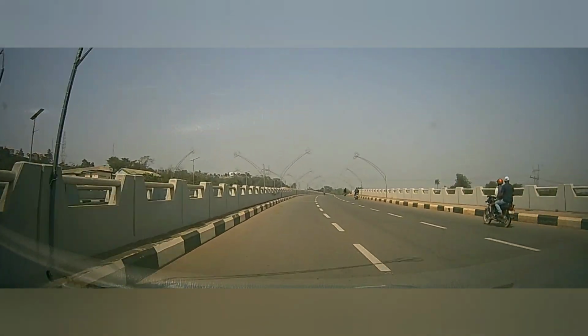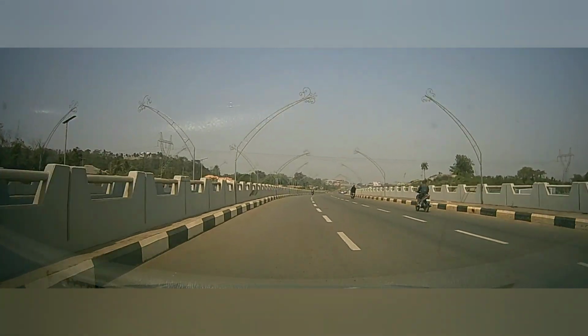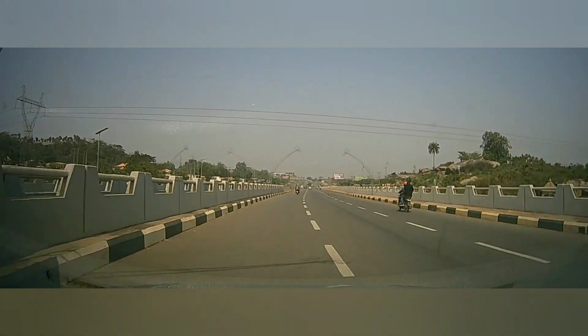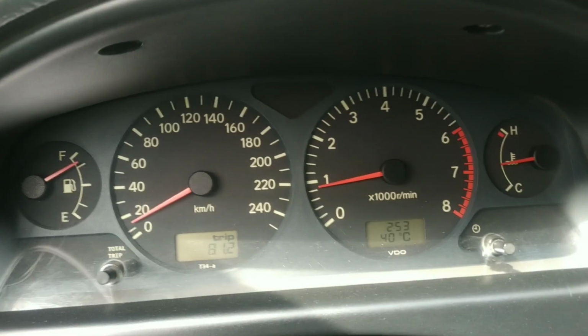When you're cruising down the highway, you use much less fuel or petrol, and obviously it's much easier and much more enjoyable driving on highways. And besides, that's the whole point of driving in the first place, getting from place to place.